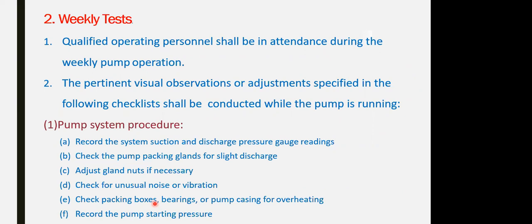Pertinent visual observation should be conducted while the pump runs, especially recording the water system: the suction and discharge pressure gauge readings, checking the pump packing gland and adjusting the gland nuts if necessary, checking for unusual noise, turbulence or vibration of the pump, and checking the packing box and the bearing for any overheating. Record the pump starting pressure.